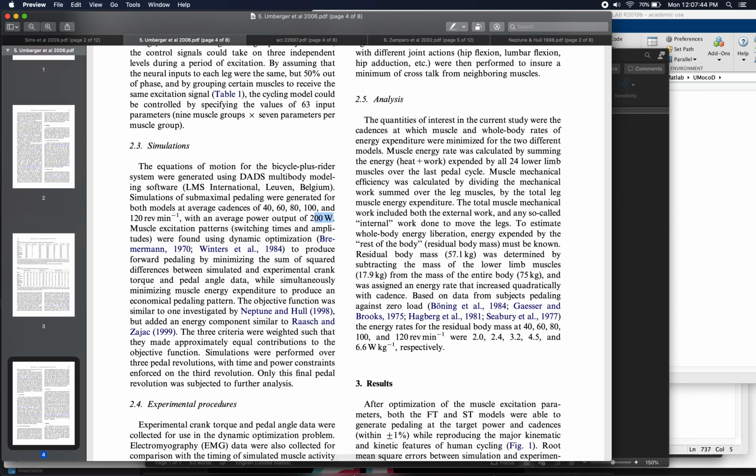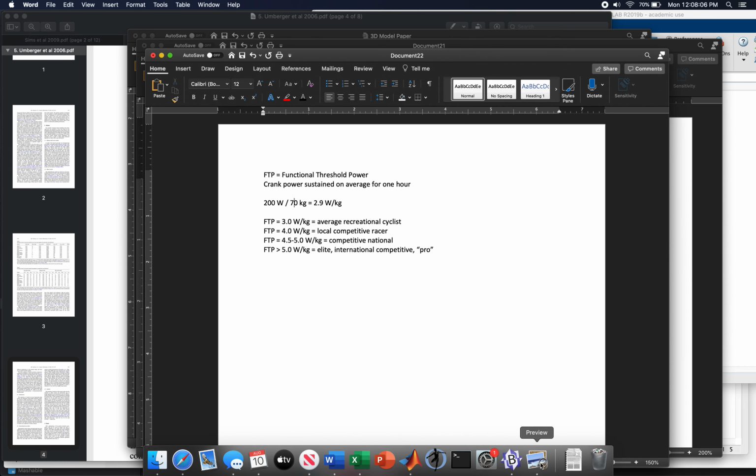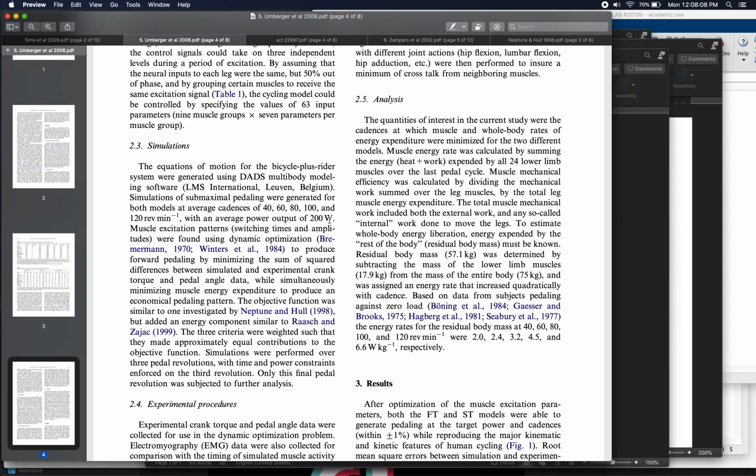The calculation here typically for watts per kg, I should clarify one thing. This is typically your power that you produce on the crank divided by your body mass. This is typically excluding the mass of the bike in most situations. I don't think that's always necessarily the case, but typically it's expressed as a crank power divided by body mass of the cyclist themselves, excluding the mass of the bike. Okay, so pretty much average level of power here for a reasonably fit but recreationally active cyclist.